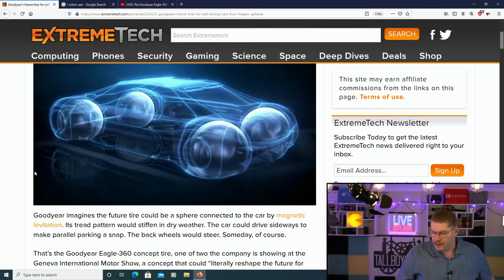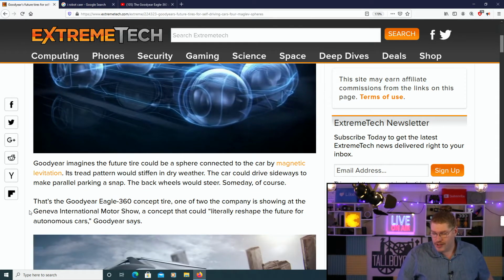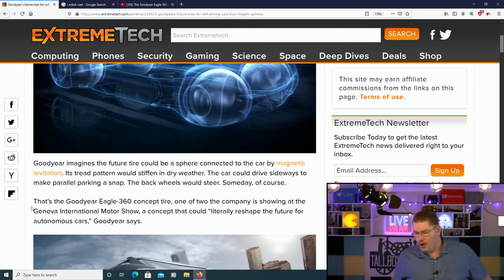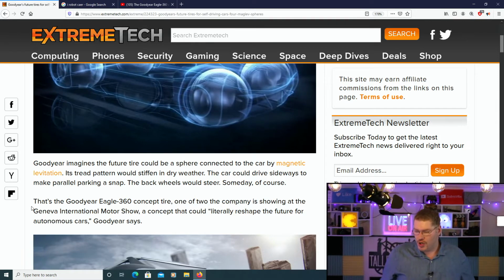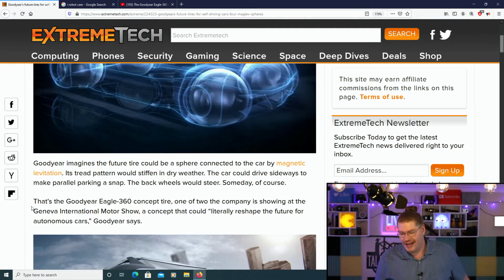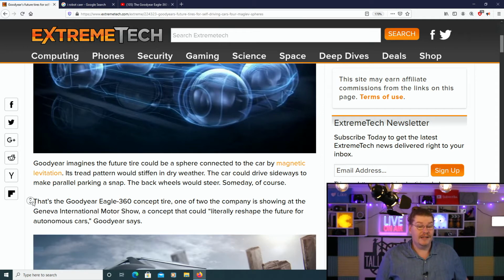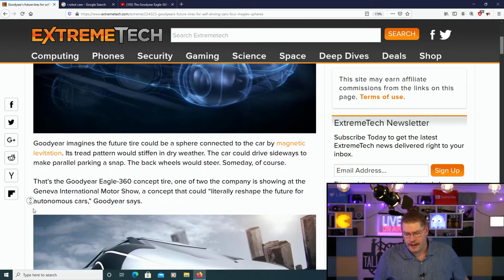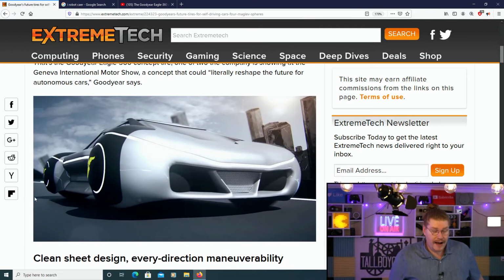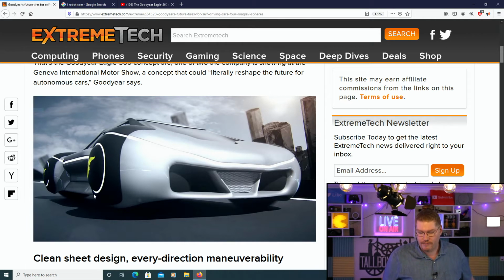Now, the back wheels would steer someday, of course. That's the Goodyear Eagle 360 concept tire, one of two the company is showing at the Geneva International Motor Show. A concept that could literally reshape the future for autonomous cars. Unbelievable. So that's what Goodyear have said. That's just a mock-up of what the car could look like. But the car, as you guys can see, has a bit of a bulge.